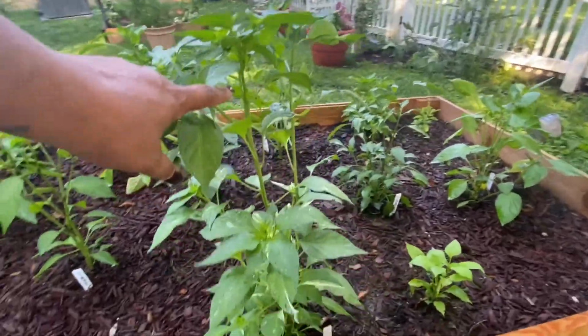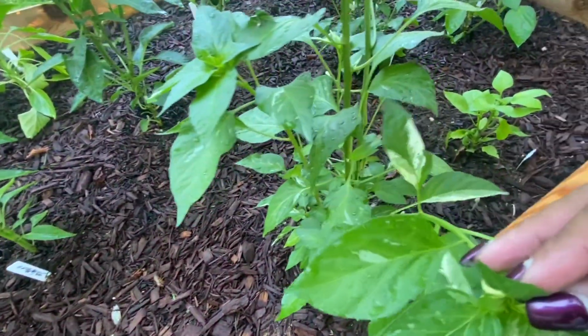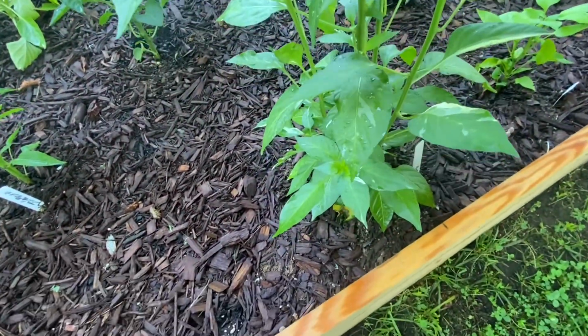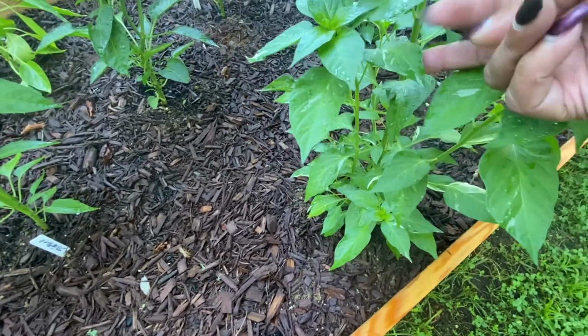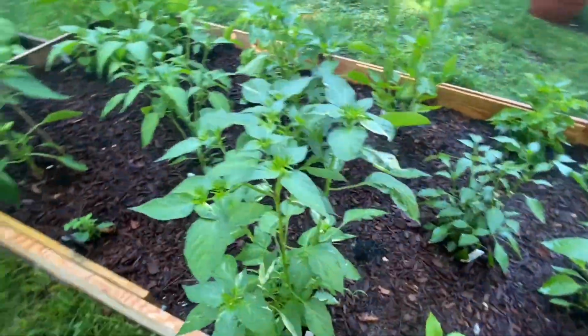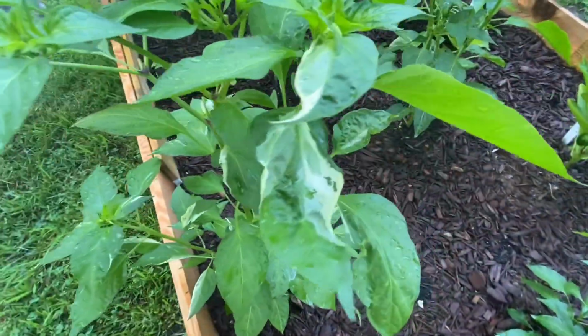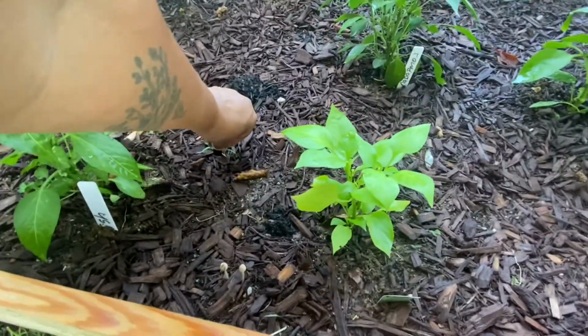Here we have a fish pepper, and look at this beautiful variegation on this plant's leaves. It's so funny, when I first saw the variegation, I thought a bird had pooped on it. But no, it's a variegated pepper, and the leaves are variegated. Isn't that so pretty? We got a weed here.